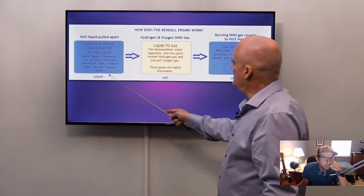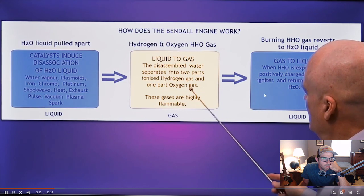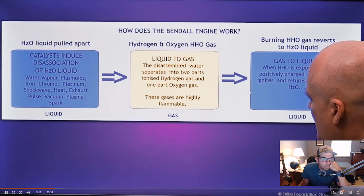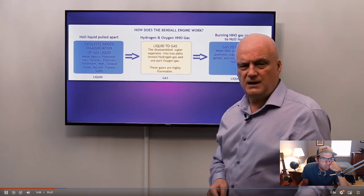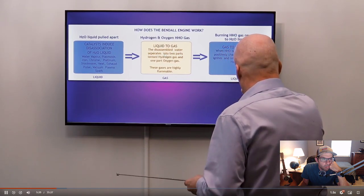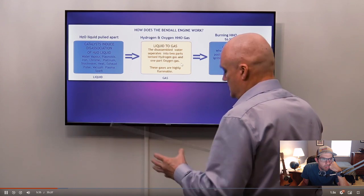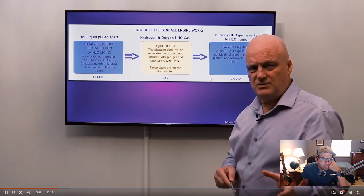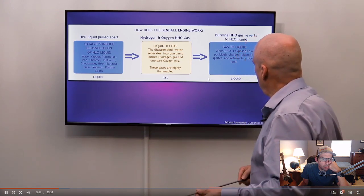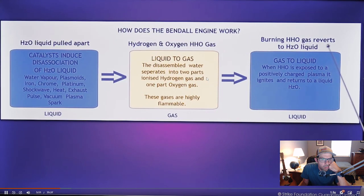So we go from the liquid that we start with, liquid to gas, the disassembled water separates into two parts ionized hydrogen gas and one part oxygen. But remember, we're taking the liquid water, taking it into its gas phase, together with the already generated plasmoids, which we charge up in the thunderstorm generator, which is basically using lightning. And the fact that these gases are highly flammable, and burning of the HHO gas reverts to water.